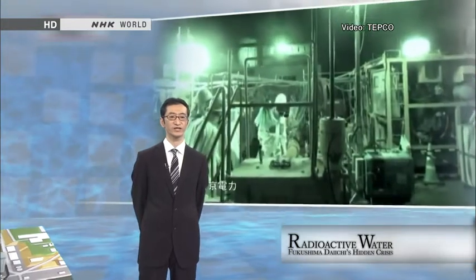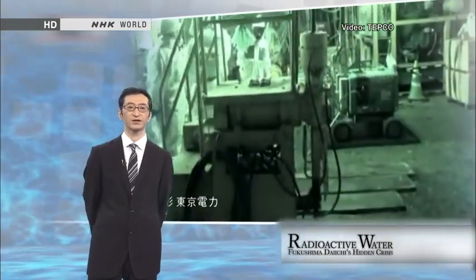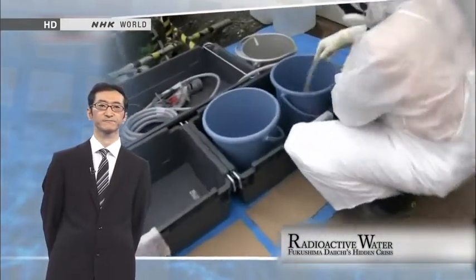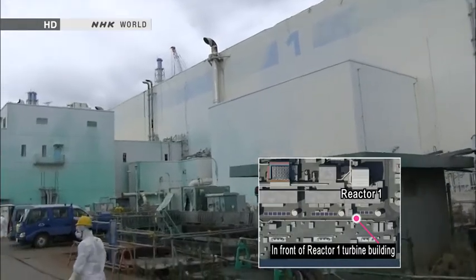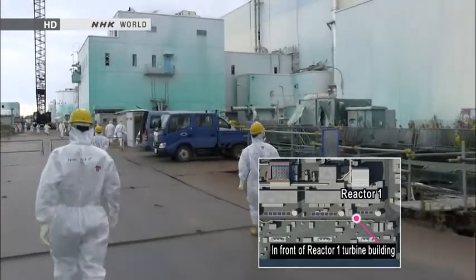And now, concerns are growing over possible leaks from an area people had been worried about. Workers have found additional contamination from someplace beside the trenches. The structure housing Reactor 1 is suspected to be a new source of leakage.